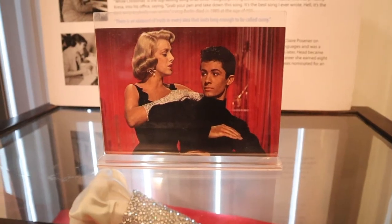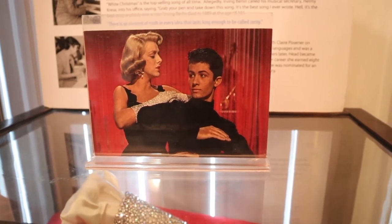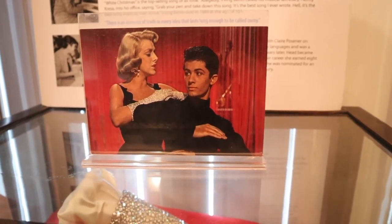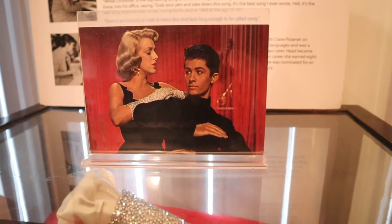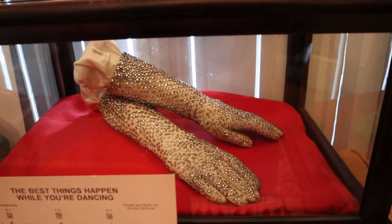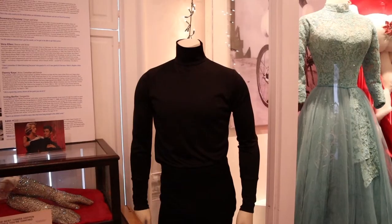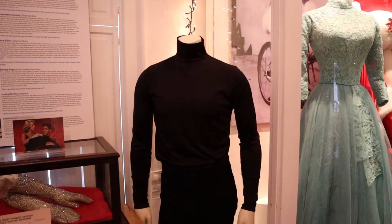Here's a picture of Rosemary with George Chakiris from the movie, and he was also in West Side Story. And as an interesting side note, George and Vera Ellen both are from Norwood, Ohio. Here are the gloves that she wore in that picture. They even have George Chakiris' costume from White Christmas.